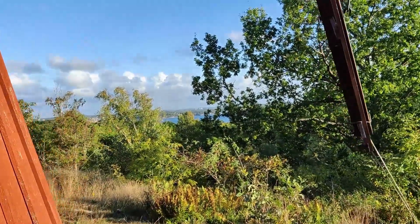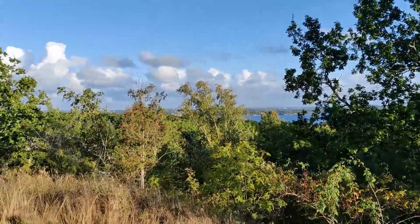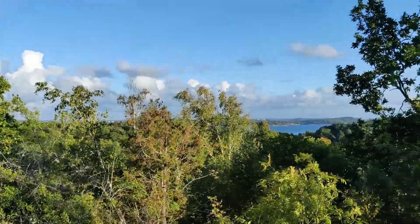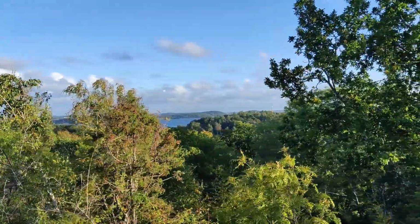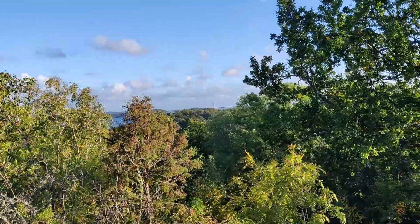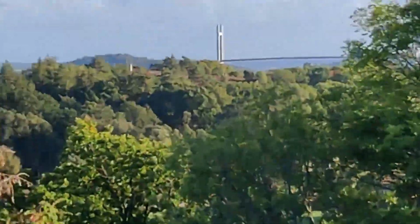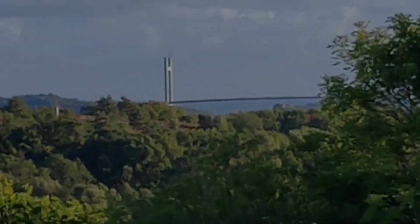And you have a view from here, you can see all the way to Stenungsund. And you can even see the big bridge that connects the mainland with the island shore. There it is.